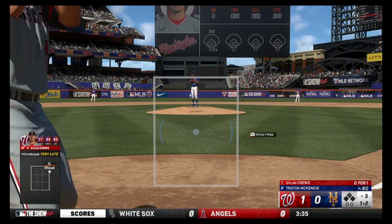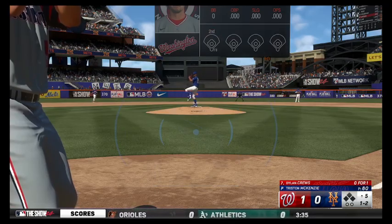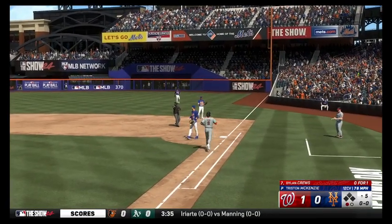Just off the outside part of the plate. Really good take, especially with two strikes. Swings. Got him. Breaking ball in the dirt. In time to get him. One away on the strikeout.